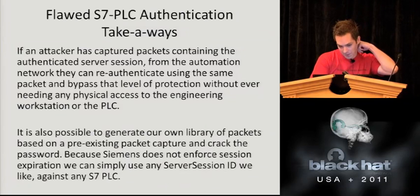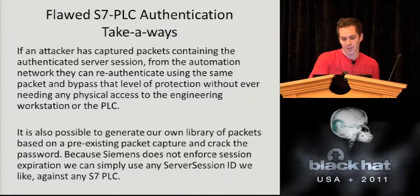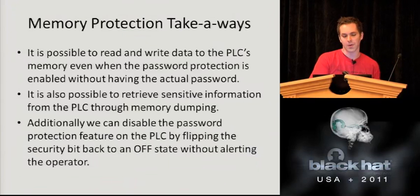And some of the takeaways, again: it's also possible to generate our own library of packets based on a pre-existing packet capture and crack the password. Because Siemens does not enforce session expiration, we can simply use any server session ID we like against any S7 PLC, provided it's the same model. And then the memory protection takeaways, which we've covered.